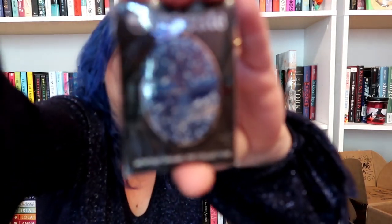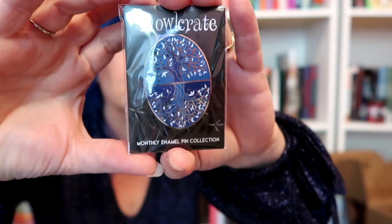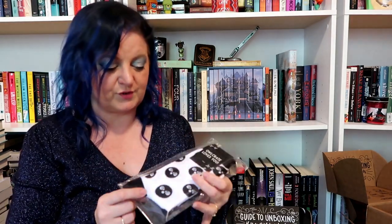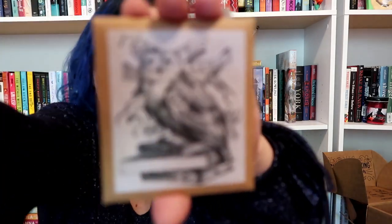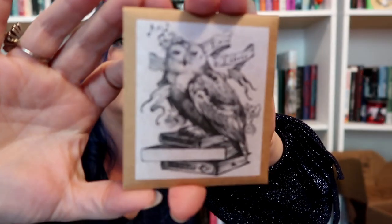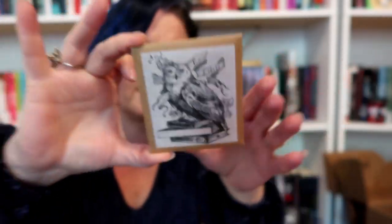And then our pen is huge. It's like a tree, but like the tree and the reflection of the tree. Okay. And we have some Owlcrate socks, which is really cute, and these I will keep for myself. And then something in a tube here. The Phantom of the Opera. Something here that looks very Harry Potter-ish. Got the owl on the front.